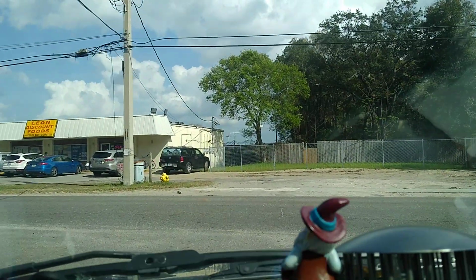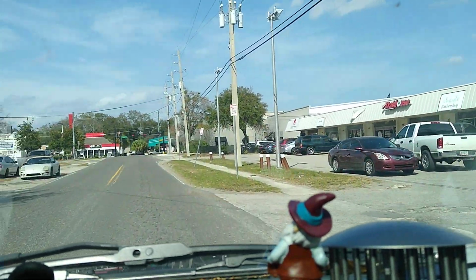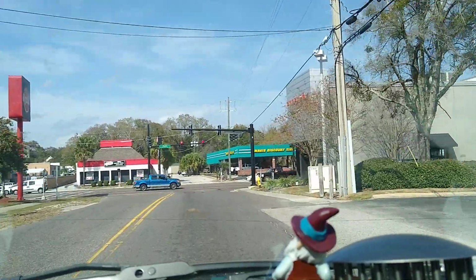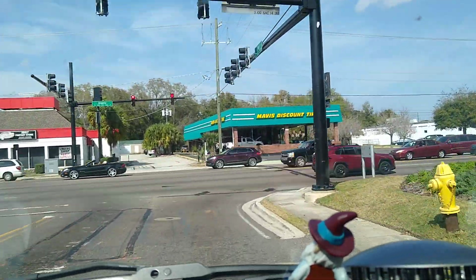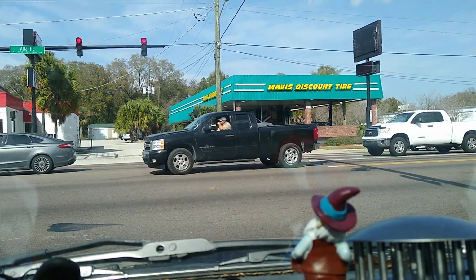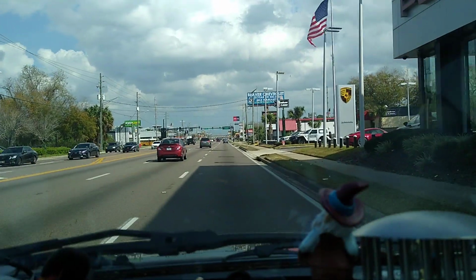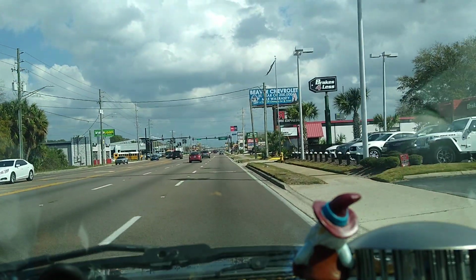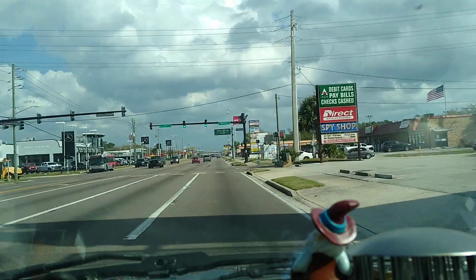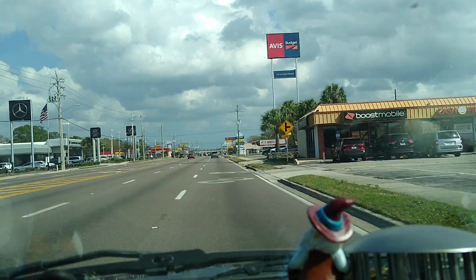But figure we go a different way today. Looks like there's an accident down there in the other direction, so luckily we're not going in the other direction, right? And now we are on Atlantic Boulevard, heading east towards the beach.